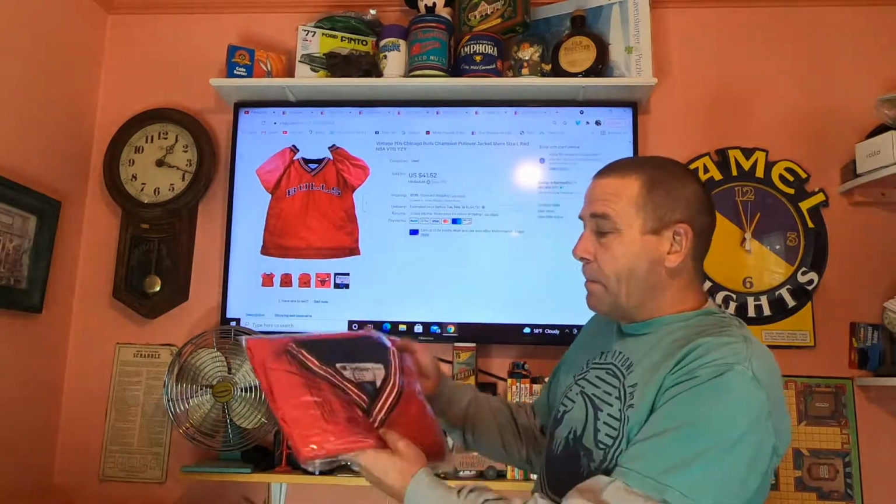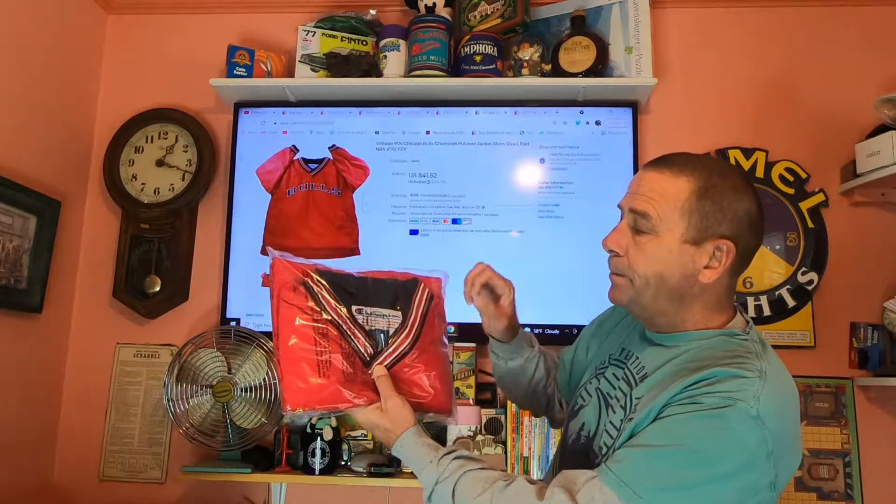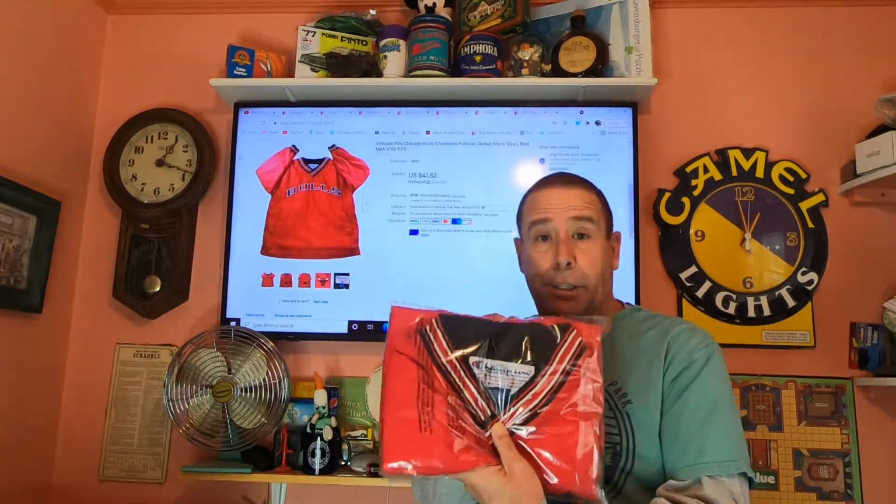This next item going out happens to be another item from my thrift store. It's this vintage Bulls pullover jacket. It is brand Champion. Paid $5 for this. This sold for $41.52, and the buyer is paying $9.25 in shipping.